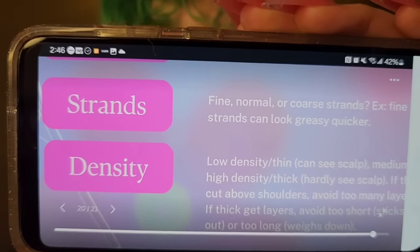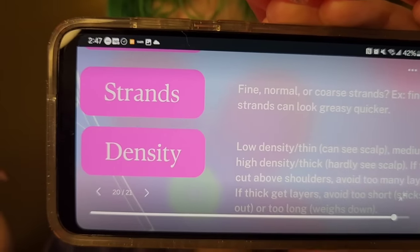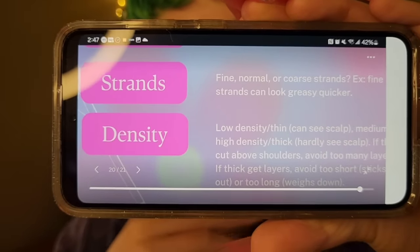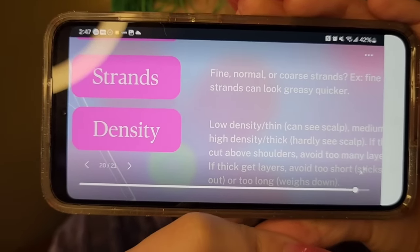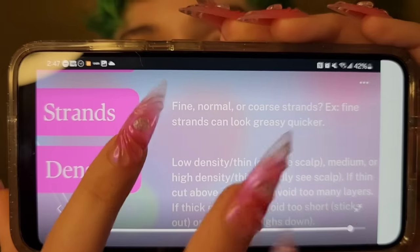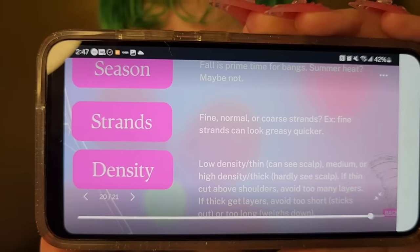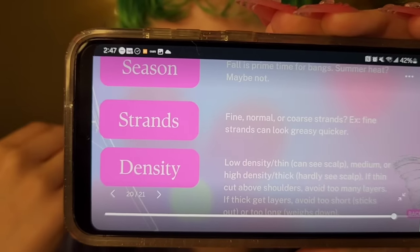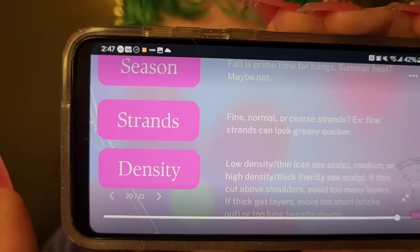And then high density, thick hair means there are a lot of hairs on your head and you can hardly see the scalp. So if you have thin hair, avoid too many layers, apparently, because I think that gets rid of some of the volume that you may be lacking. And if you have thick hair, you do want to get layers because thick hair can get really heavy, and that'll help ease up some of that weight, allow your hair to style better, move more, feel less heavy on your head.